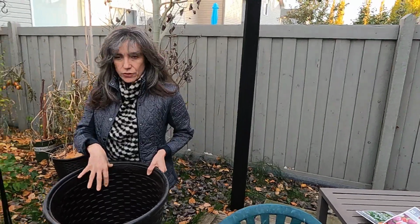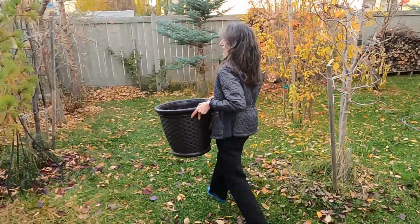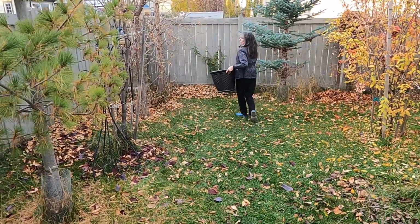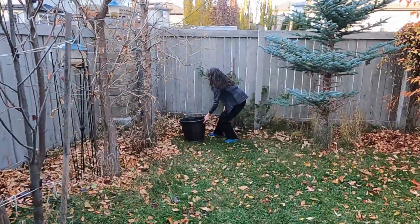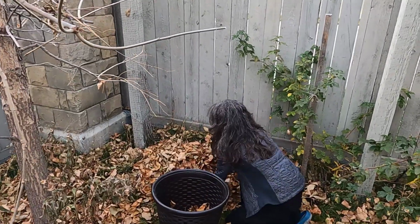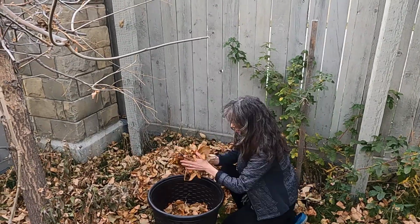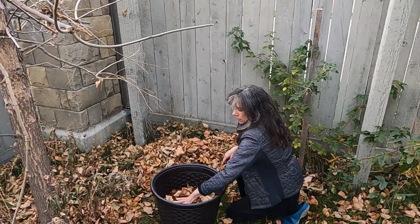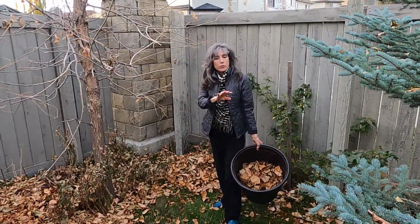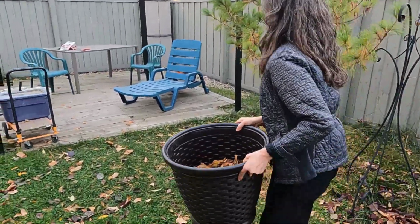So I'm gonna fill this container with some things. For example, I don't throw away my leaves because they're super useful. Right now I'm gonna use a first layer here of these leaves. This is a huge pot, okay? And whatever is living there, I'm pretty sure they'll like that. Then I'll have much more leaves coming into this pile because not all the trees have lost their leaves. The maple, the cherry. So I can use them.